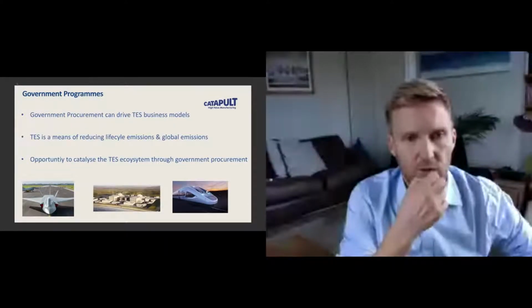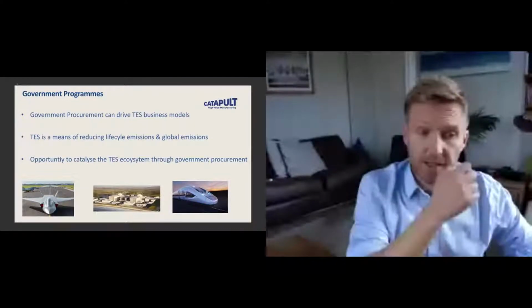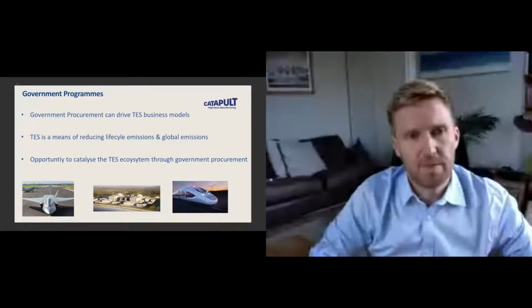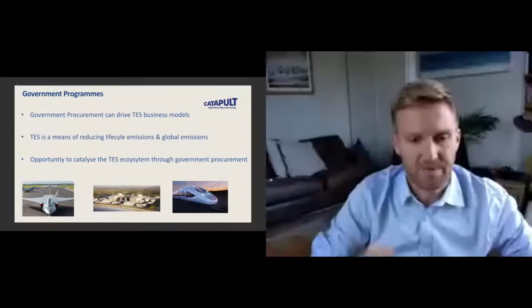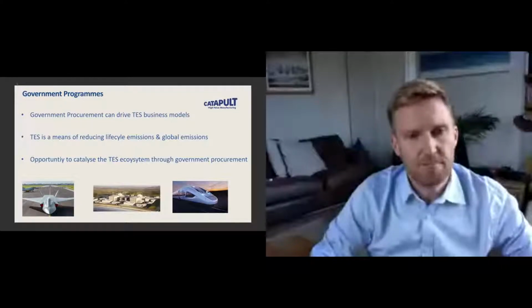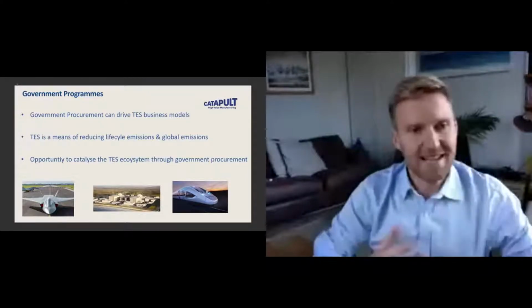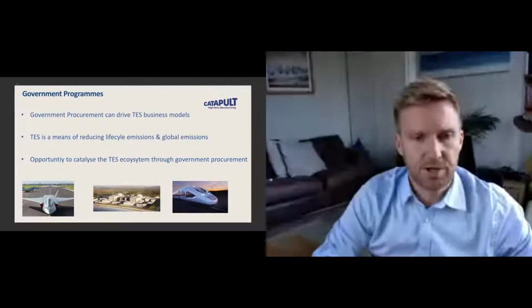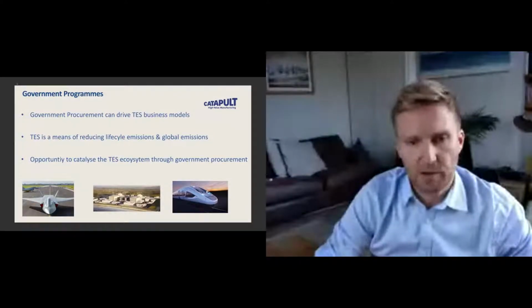networks, road transport infrastructure, an opportunity for government procurement, not only to specify requirements around embodied emissions throughout those life cycles, but also to embed requirements for operation to a TES business model, which should be absolutely compatible with objectives around optimizing value for the taxpayer and also driving reduced emissions throughout the life cycle. So TES is a means of reducing life cycle emissions and global emissions. The TES principles absolutely underpin those. And there's an opportunity to catalyse this TES ecosystem, domestically certainly, through government procurement programmes.